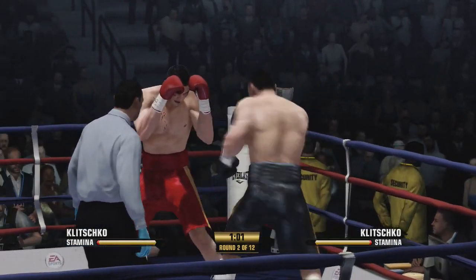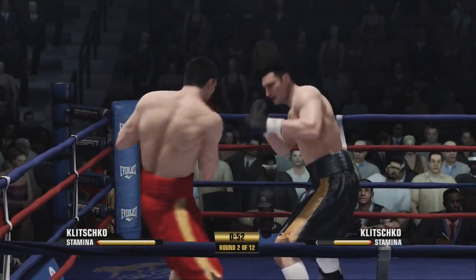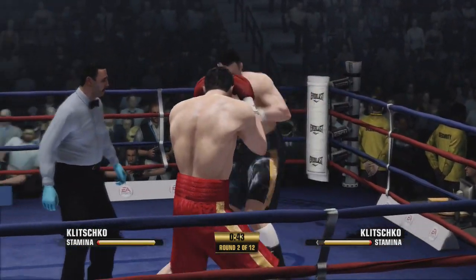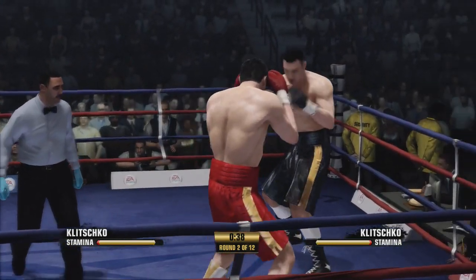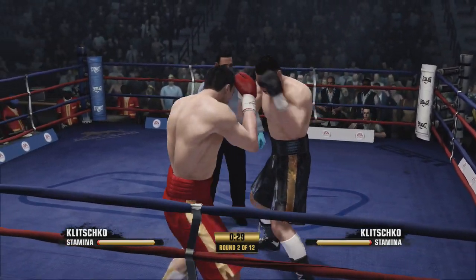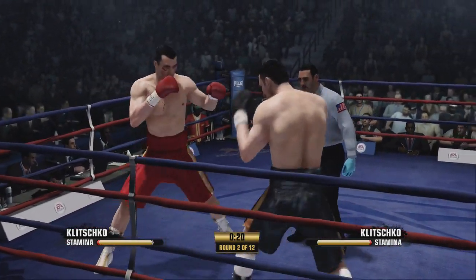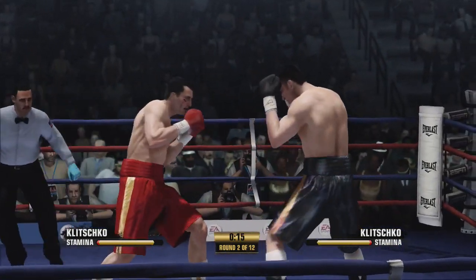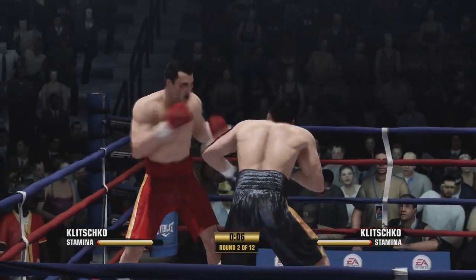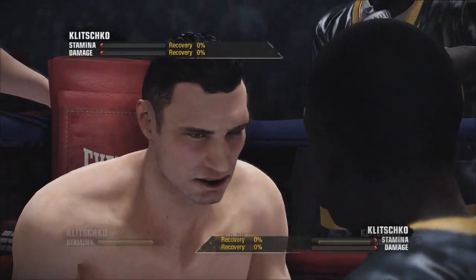Keep working the body. Blocks away that headshot. Oh, and he's got something for him himself, and it's a left hand. Parries that punch intended for the head. Just 10 seconds to go here in the second round. That right hand over the top lands flush.